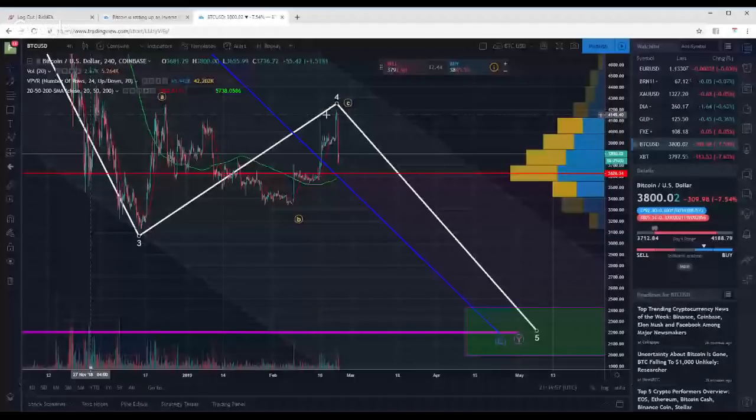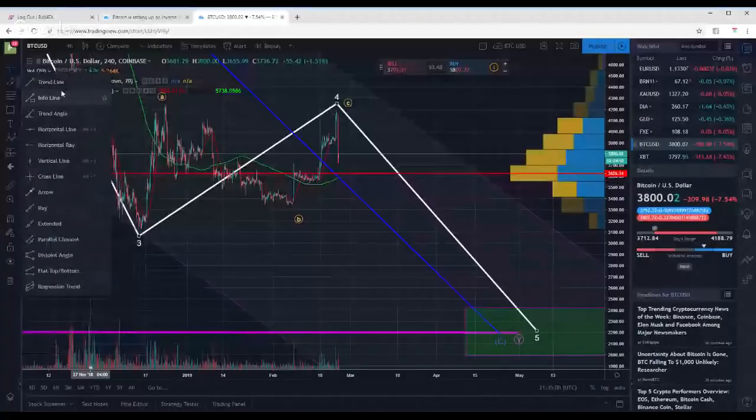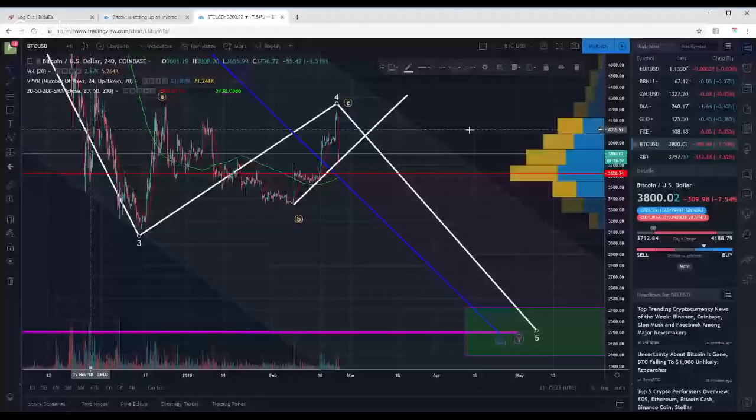I had also drawn this trend line here, just as this little move here. As you can see, I didn't make this a little thicker so you can see it. I'll make it a better color too. But as you can see, we caught right on this uptrend line here.